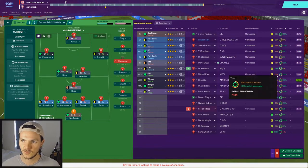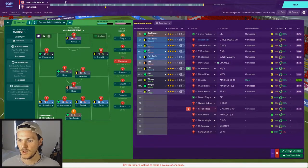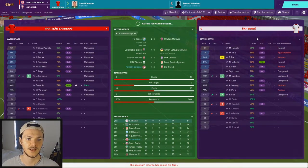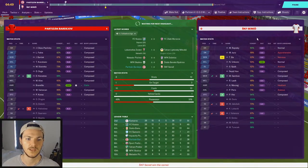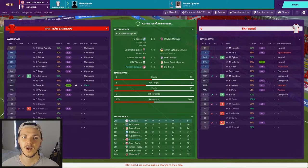Kletch is probably the next one looking at to come off. He's on 66. Not really got another centre mid. Right, well, let's just do that for now. See what happens, see how long he can last in there, Kletch. He is on a 6.8 as well. I don't want to bring him off when he's playing fairly well.